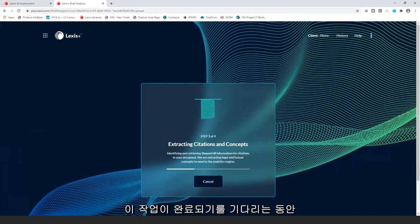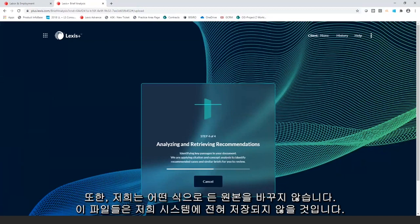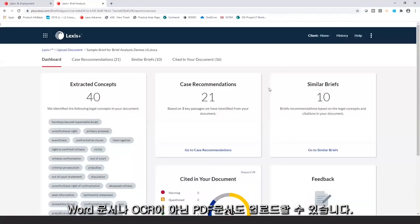While we wait for this to be completed, I want to mention that we do not preserve your document anywhere in the system, and we will not alter the original in any way. So this will not save into our system at all. And you can upload a Word document. You can upload non-OCR PDFs as well.